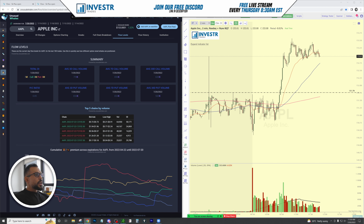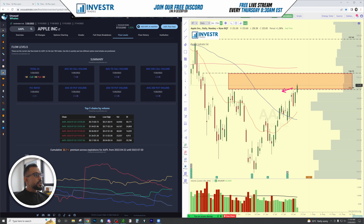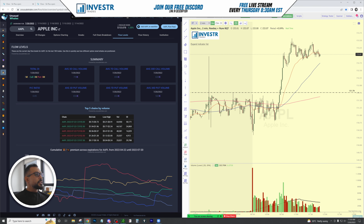And take a look at what happened once we broke above this 151.79. We know that the daily has room to get going, right? If we break above this 151.79, not much resistance overhead, we can get a clear fluid move. And take a look at what happened. We broke above that 151.79 and it just took off incredibly there, all right?